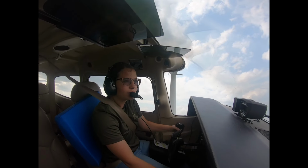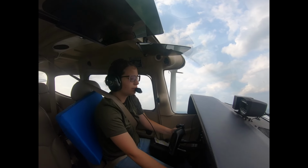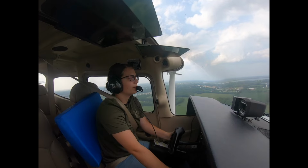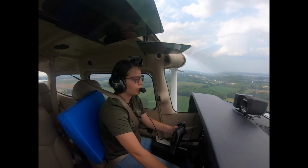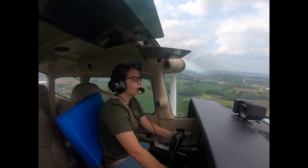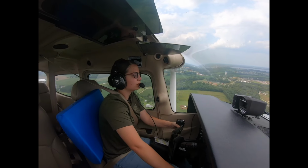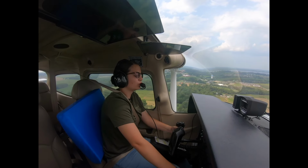I'm not going to configure, but we are going to just slow down a tiny bit since we've got this weird little tailwind almost. Since we're coming in low, we're just going to try to hold about 500 feet right here. Don't really want to use flaps right now. It's a little weird. If anything, we want to use right aileron.